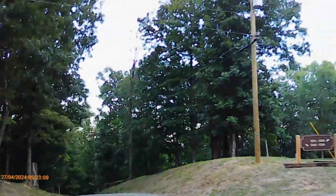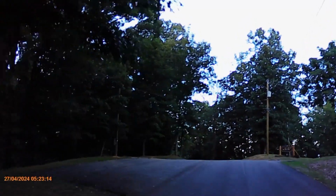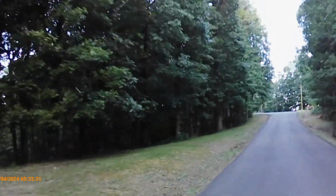As you're going in, follow the signs that say 5:30. That will get you to the beach parking area. There's an abundance of wildlife through here. You'll see everything from deer to turkey.